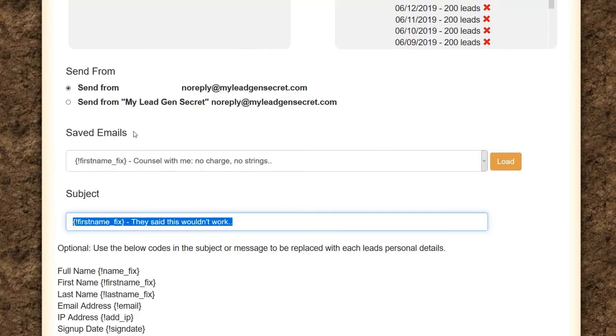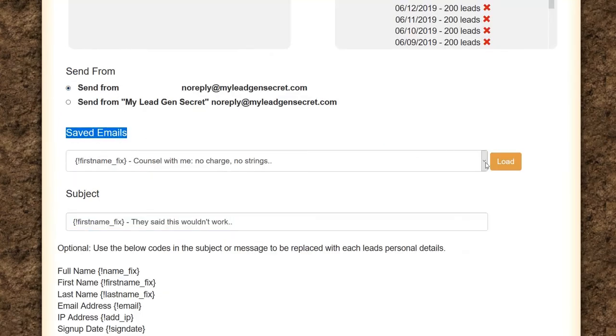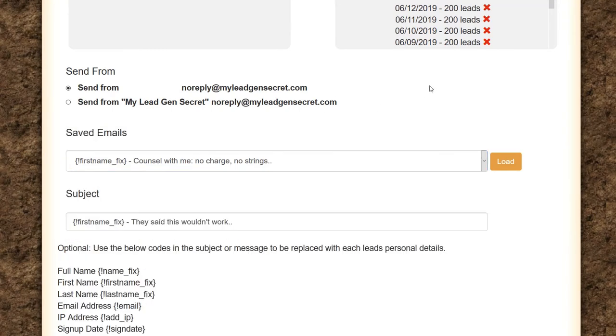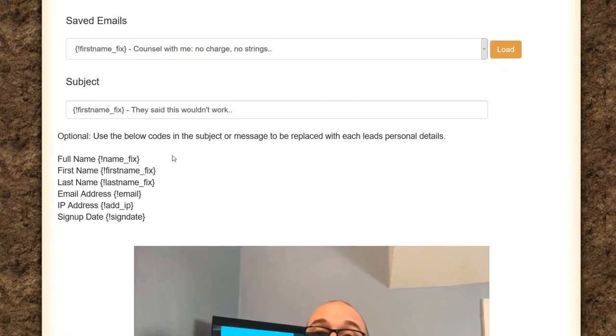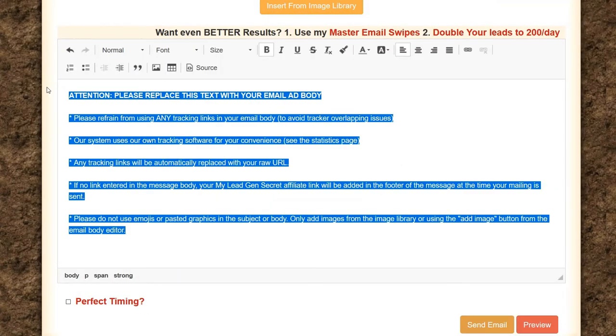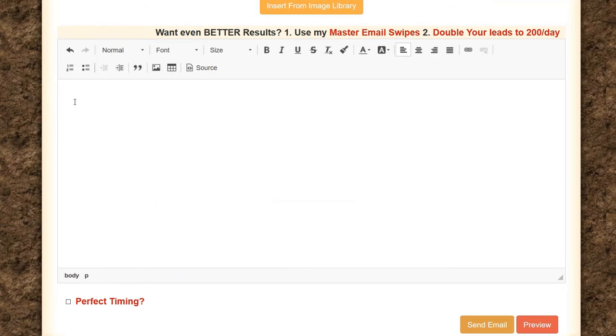I did not choose my saved emails. Remember I showed you before? You can click the drop down and click any one of these subject lines and it'll populate one of those messages you used before. Instead, I'm doing my own message. First name fixed. They said this wouldn't work. Now I'm going to scroll down. All this text in the body here, I'm going to get rid of. I just deleted that. Notice that?